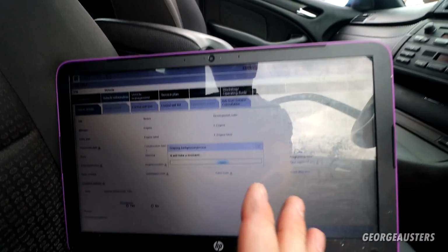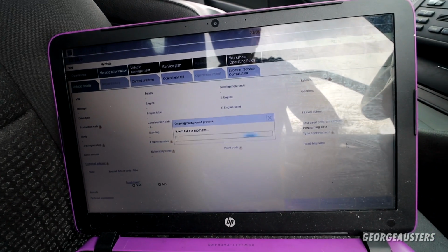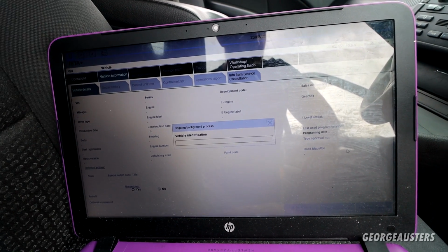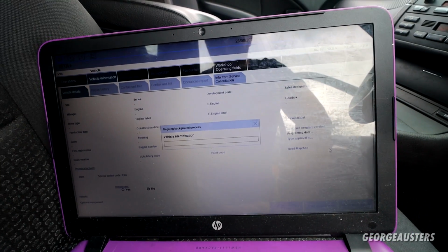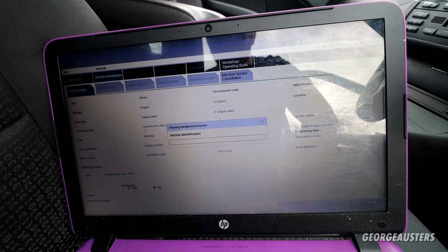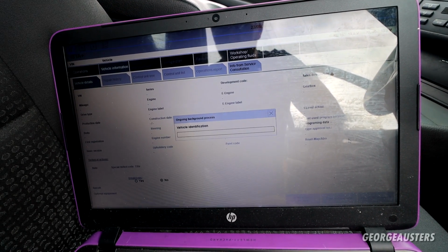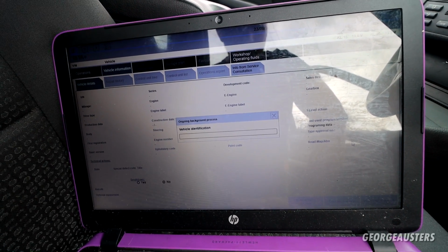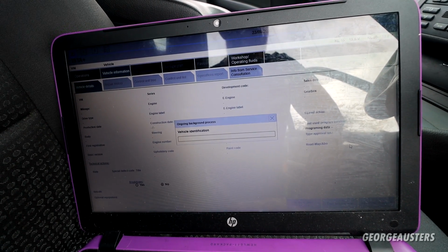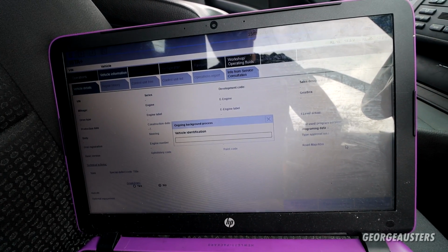Now bear in mind, this is the first time doing it. I didn't opt to do this process when I was picking up the car. It is something I would recommend doing when buying any car, but I had pretty much already decided I was buying it sight unseen, so yeah, I didn't really leave myself with much choice. But yeah, this is probably going to unearth some fault codes that we weren't expecting, but yeah, let's wait and find out.